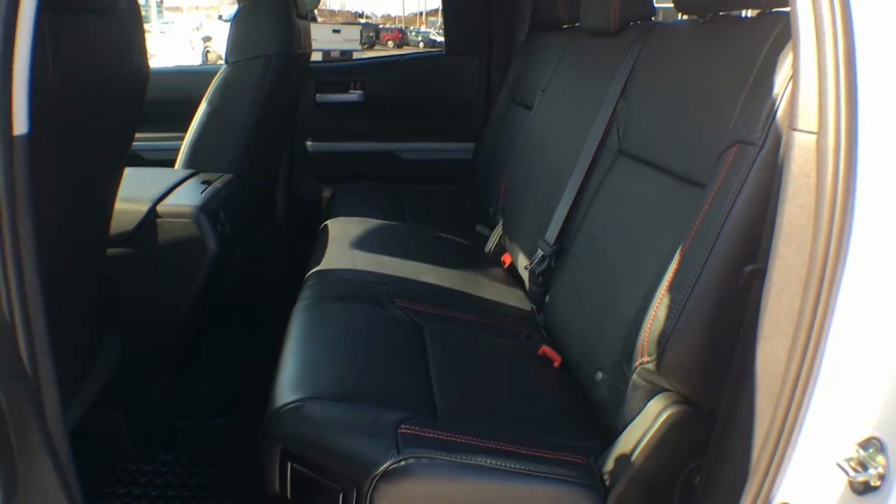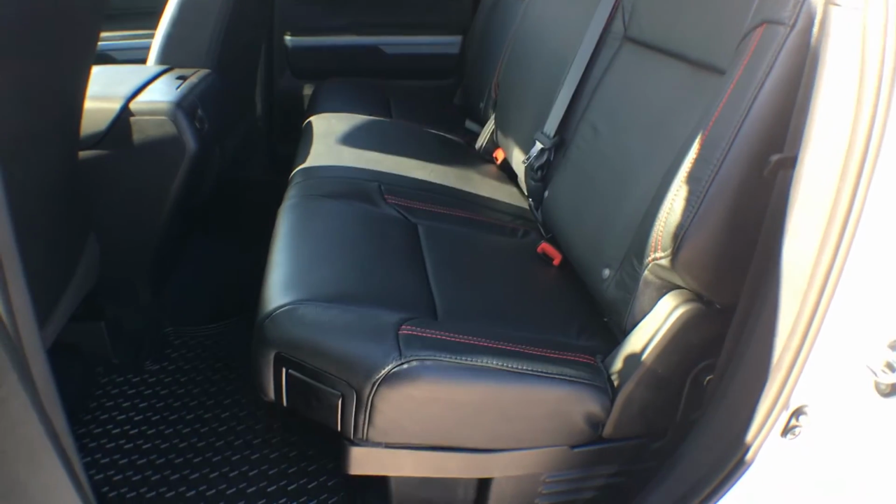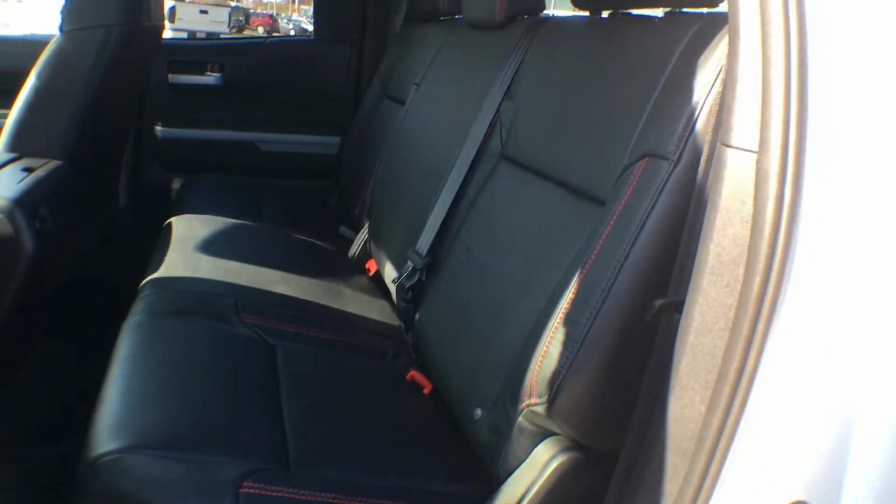So bringing you into the rear seat of the truck, that black leather material as well as the red stitching is carried throughout. So again, they're not just comfortable, they're also very eye-catching. It is a double cab, so it's not as spacious as our Crew Max would be, but it is very spacious still.